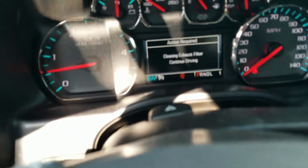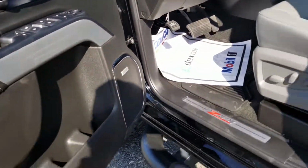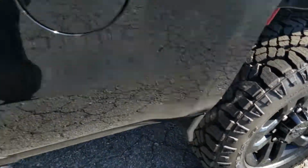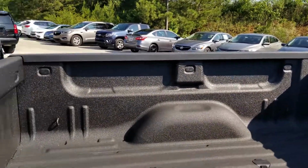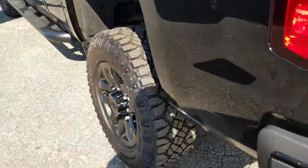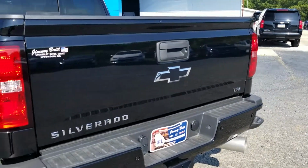As you can see, inside here, got the Chevy MyLink on it, moonroof, leather seats, memory seats, Bose system, blackout package, wonderful. As you can see, the Chevy emblem, spray-in bed liner, trailer tow package, LTZ, absolutely perfect.